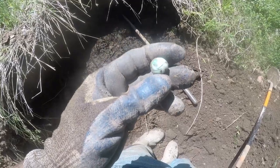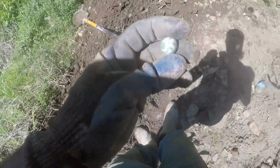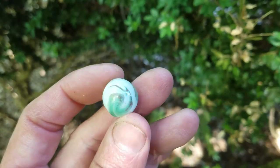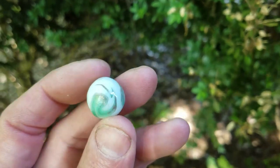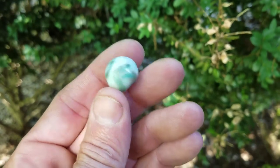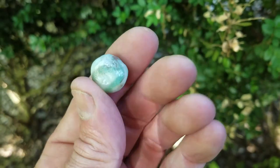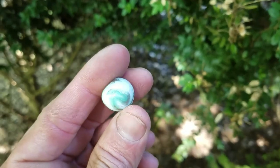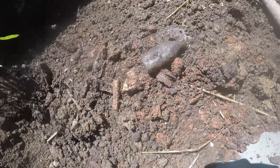You know, I just got this awesome swirl, but unfortunately it's melted. I'll clean it up and show you. Well, it's a real shame on this. Look at that lightning line pattern there. But unfortunately it's all fire damaged. That's beautiful. It would have been. I just raked out a good find.